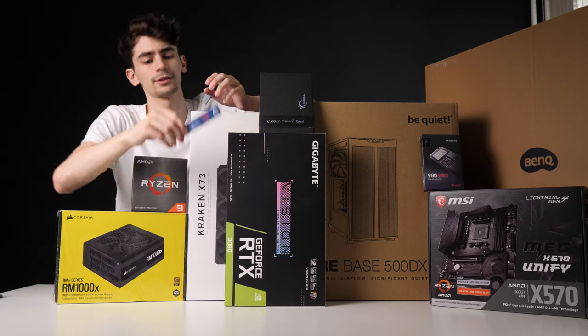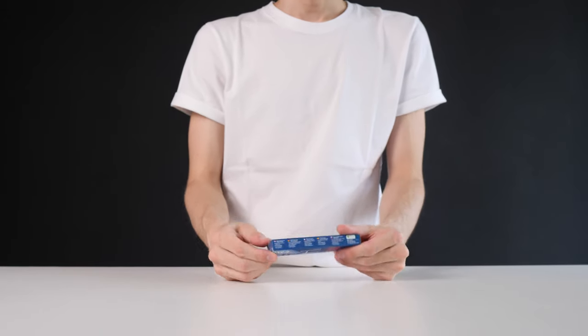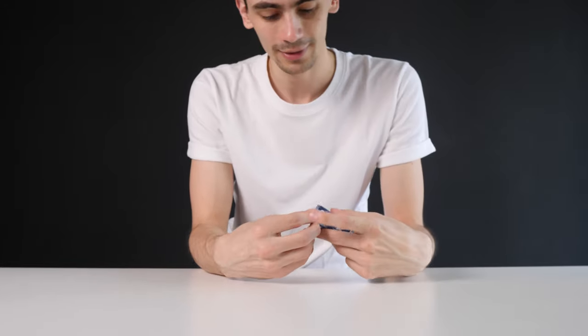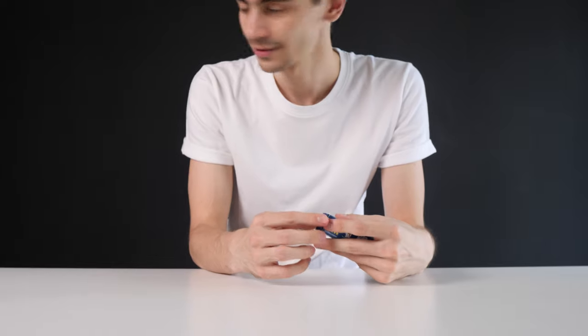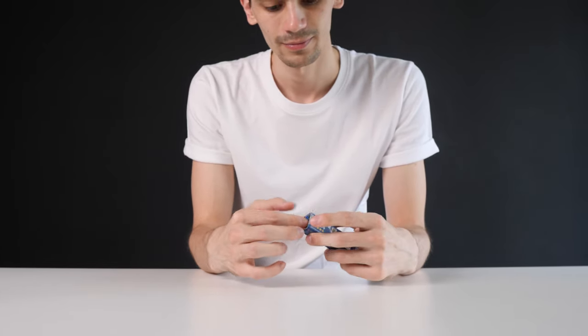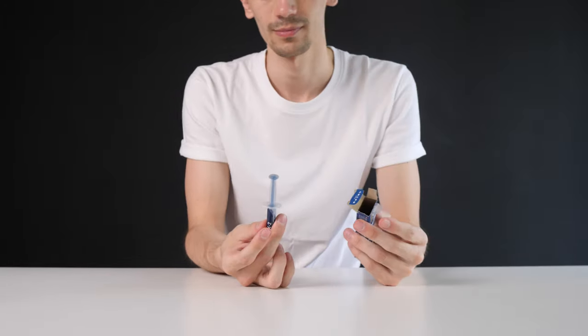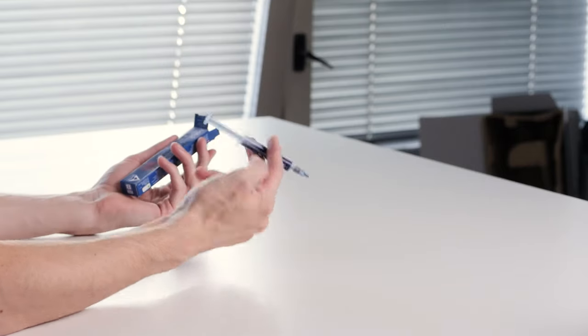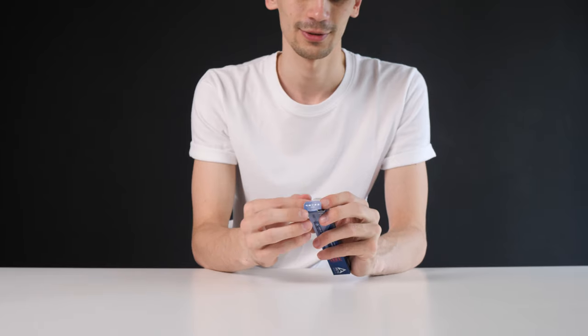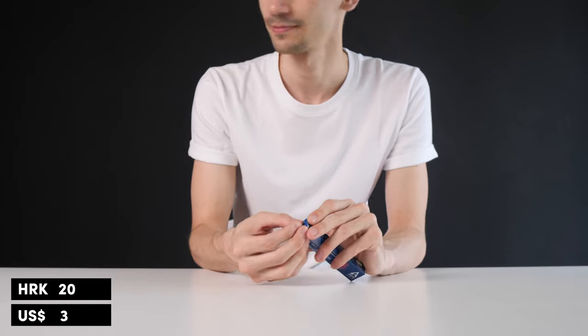And then I also got the thermal compound by Arctic, the MX2. It was cheap, the way I understand, it really doesn't make that much of a difference. I don't even know if I need it, or if this cooler comes with a thermal pad on it. Yeah, we'll see about that, but I got it just in case to have it here. The thermal paste cost me around 20 kunas.